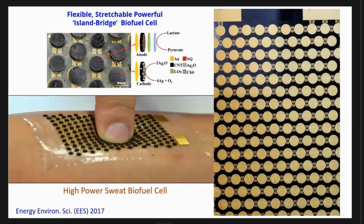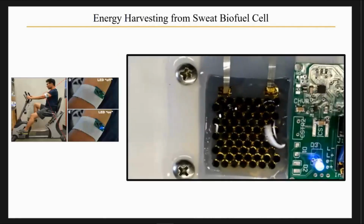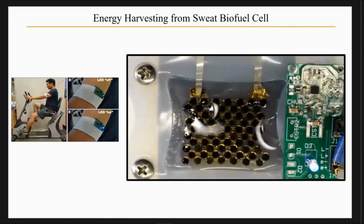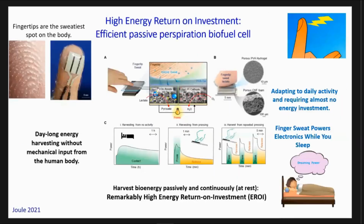Again, this is the island bridge. I talked about the island bridge. You see these bridges are stretchable. This is 2 centimeters square or even more. You can get a few milliwatts of power. You can see during exercise, all flexible, and you get power of a few milliwatts, to power different devices like an LED. And upon stretching, you see the power during the exercise from sweat lactate. So we harvest energy either from sweat biochemistry or mechanical tribo energy from the movement.